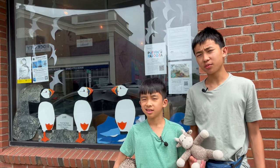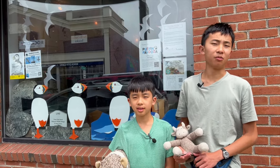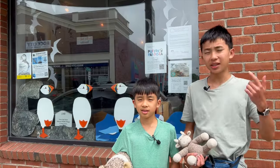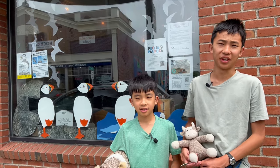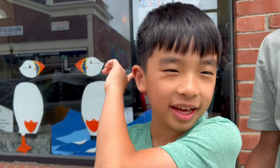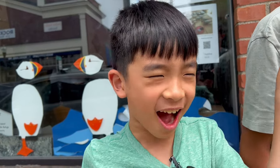And that is the Project Puffin Visitor Center. This is a great free place to go to when you're in Rockland. And also, if you purchase things in the gift shop, all of the money goes to help support the puffins and the conservation. I already knew everything about puffins. No, he didn't. Whatever. Don't listen to my brother, and on to our next stop!